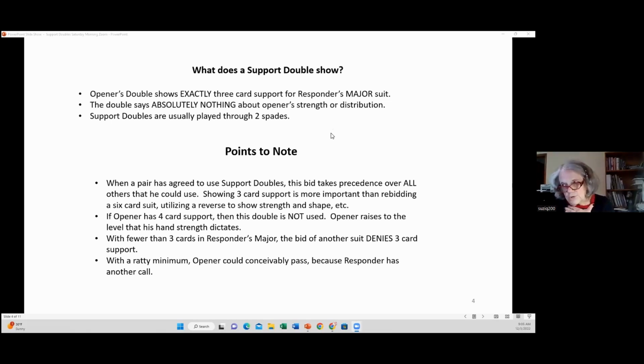So now here are some things to remember about the support double. When a pair has agreed to use the support double, this particular bid takes precedence over all other actions opener could take. Showing 3-card support for responder's major suit is more important than rebidding a 6-card suit if he happens to have one. It's more important than utilizing a reverse, which we've talked about recently, to show hand shape and strength. It's more important than rebidding no trump to show a stop in the opponent's suit.